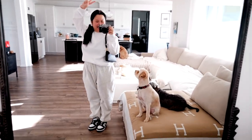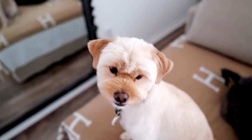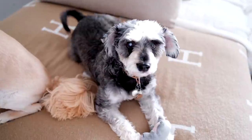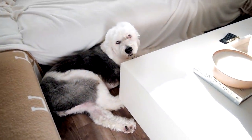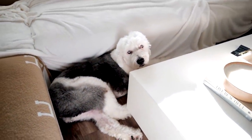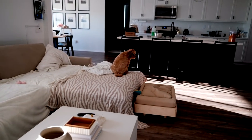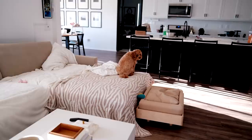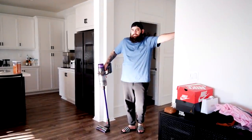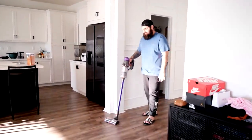Hi, Brookie. Caspi, hi. Oh man, Riley. You guys, don't ask why. We have this whole house and Riley will always choose to lay in the smallest spaces. And then we have Koopy. Koopy. Koopy. What's wrong? And then this is Carlos. Hello. He's vacuuming. All right, see ya.